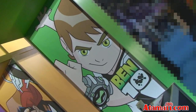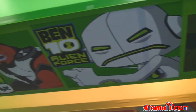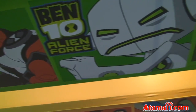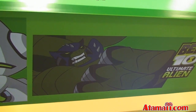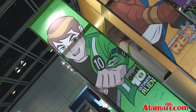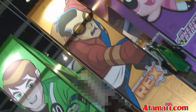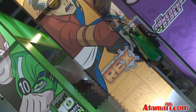Here's a great graphic of Ben 10, the 10-age Ben Tennyson. And right here on the bottom of one of the beams, they have a graphic of some of the Ben 10 characters, including Four Arms and Echo Echo. And then, oh, I see Ultimate Humongousaur. And here's another of the Ben Tennyson graphics, and this is the older Ultimate Alien Ben. And then here's the Generator Rex graphic. And it looks pretty nice. It's like 12, 14 feet tall.